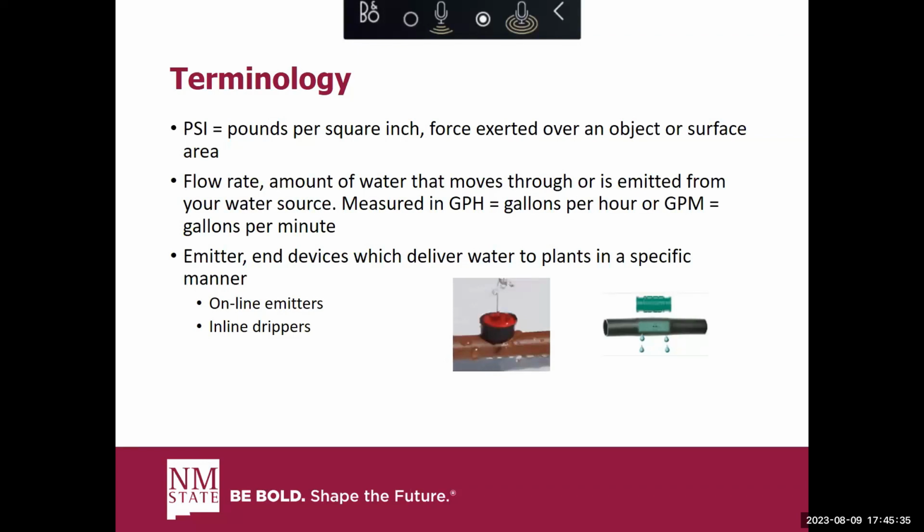Okay, an emitter is an end device which delivers water to plants in a specific manner. So we have online emitters. This is not the only type of online emitter, but you can see that this emitter is on top of the drip line. And then we have inline emitters. This picture is slightly deceiving, but they're just trying to show you the emitter behind the drip tape. So in a real life situation, you wouldn't see the screen patch. It's actually within the tube itself.